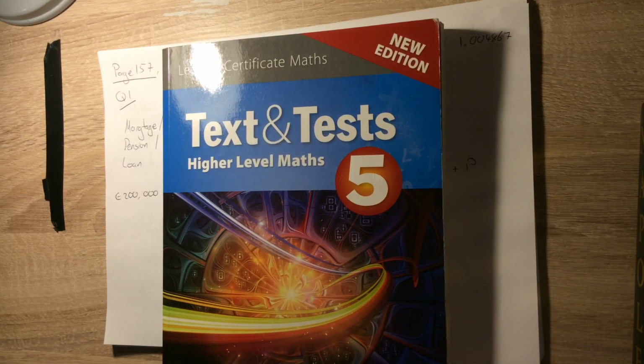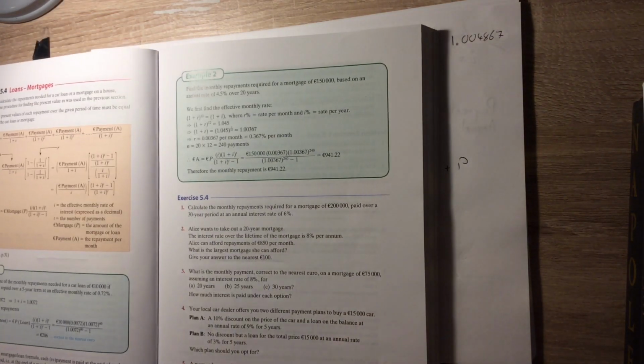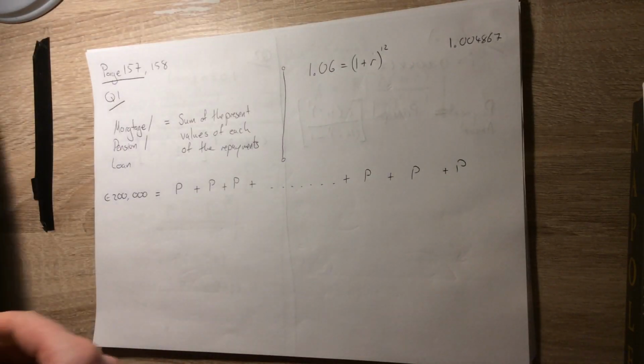Hi guys, looking at financial maths, just the amortization formula, which is paying back mortgages basically. Text and Test 5 are on page 157. We're going to have a look at questions 1, 2 and 5.